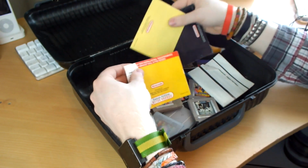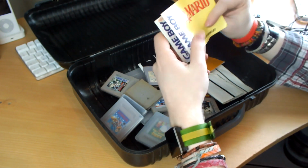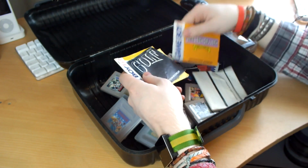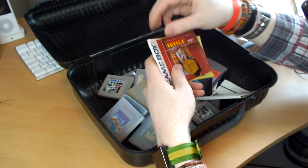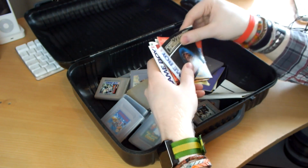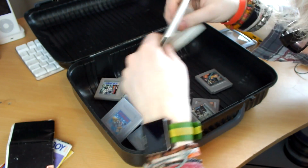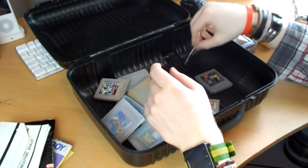We have loads and loads of instruction booklets for various games, which is really cool. Mario and Yoshi, Dr. Mario, all sorts in here. Golf. And I believe most of the games that I have manuals for, I actually have the games for as well. If we get a load of the manuals out of the way, let's put them to one side. I have some kind of Game Boy cover thing. I don't know what that's for.